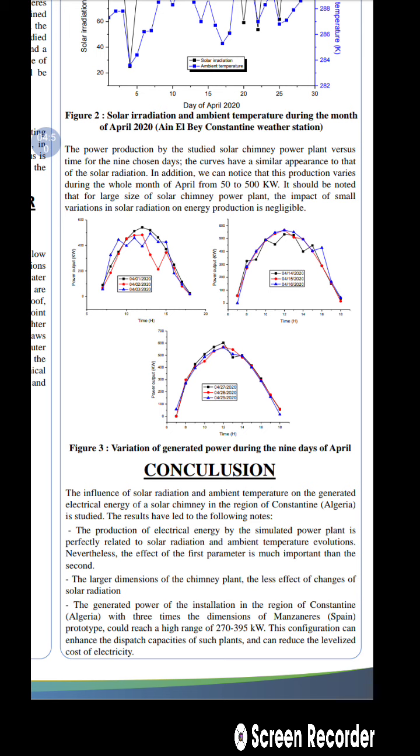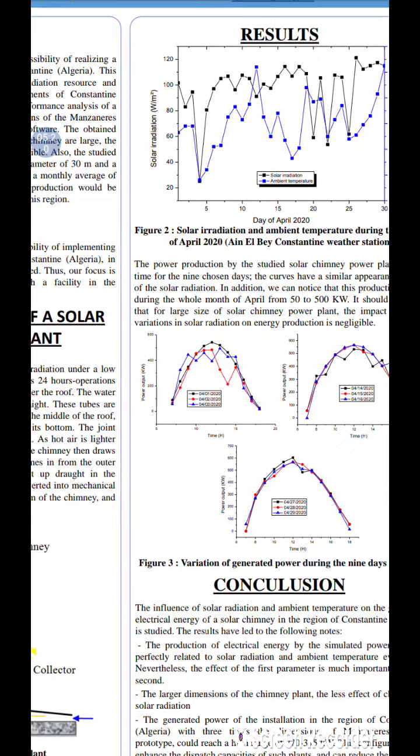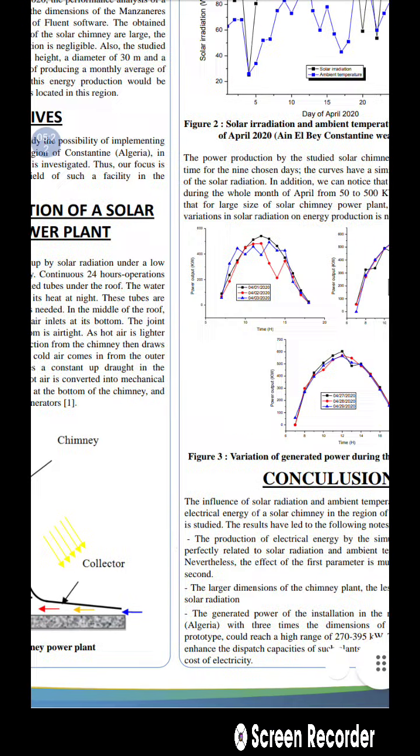The generated power of the installation in this region of Constantine, with 3 times the dimensions of the Manzanares Spanish chimney, could range from 270 to 379 kilowatts. This configuration can be considered to have good capacity and can produce electricity at a low cost of energy.